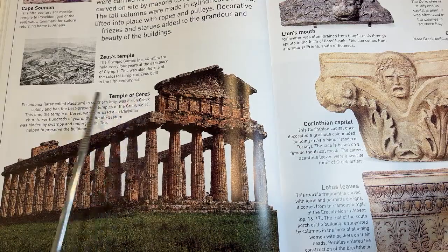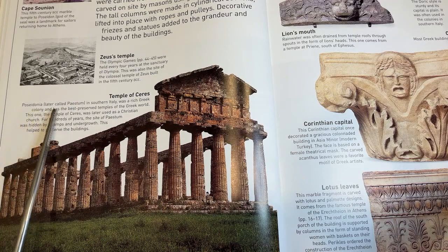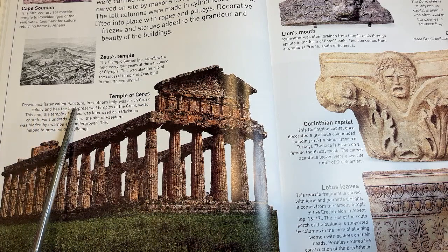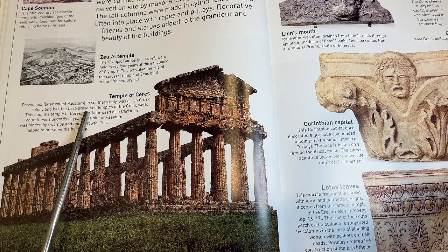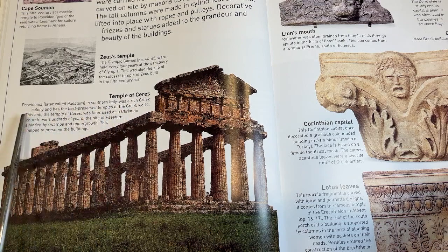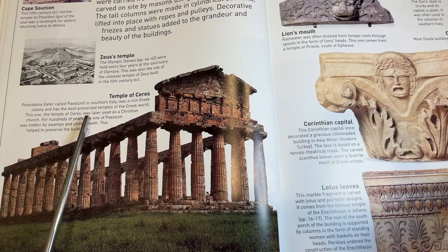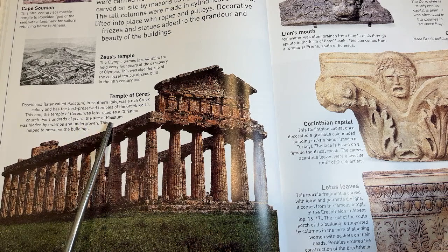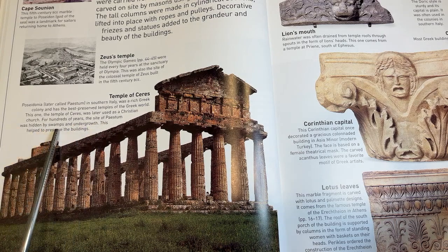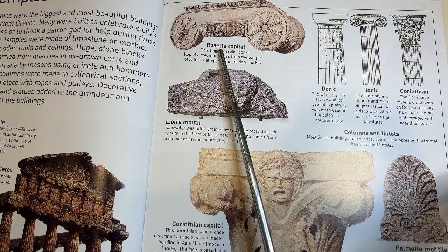Temple of Ceres. Poseidonia, later called Paestum, in southern Italy, was a Greek colony and has the best preserved temples of the Greek world. This one, the Temple of Ceres, was later used as a Christian church. For hundreds of years, the site of Paestum was hidden by swamps and undergrowth. This helped to preserve the buildings.